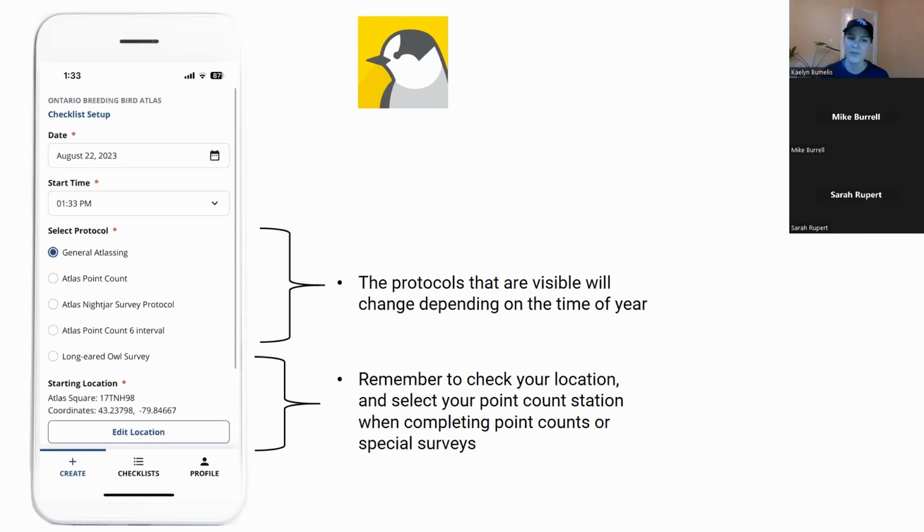And so one way to avoid being a little bit too far, obviously you want to make sure that you're as close as possible to the point. But if you press that edit location button, you can actually manually select which point count station you're at. So if you want to go back and input your point counts through the app, so, you know, go back to June 1st and say you're at point count number one, you can press edit location and you can select those point count stations manually.